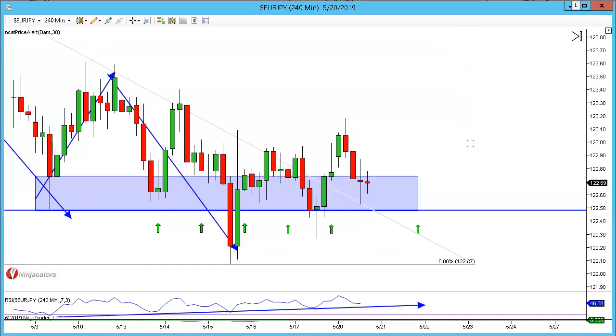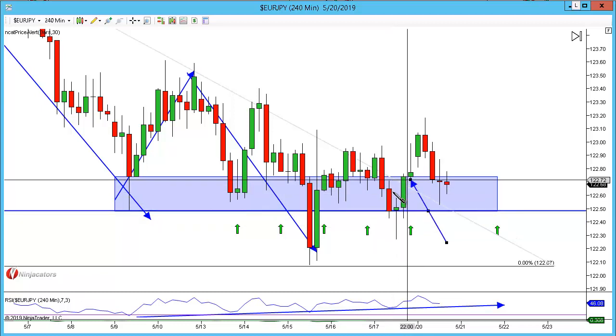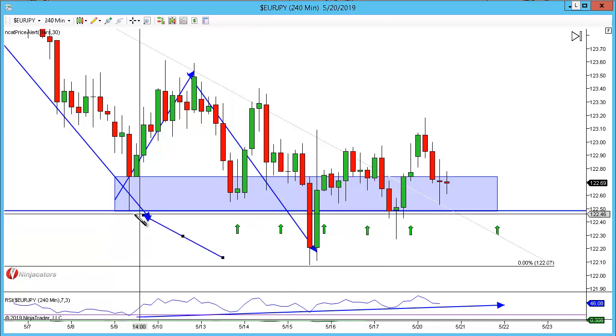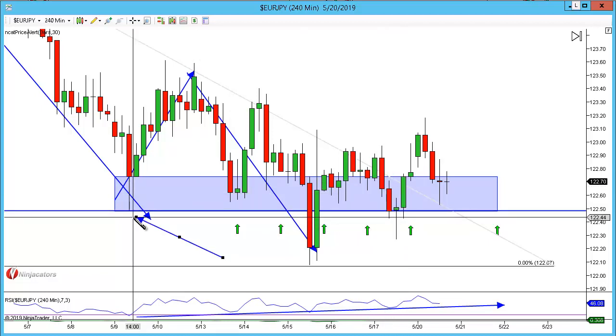Now look, what do we have here? We have right here a 3-bar reversal. Now the problem is that if you actually go and check this, we actually violated this left shoulder by about 2 pips. So even though this is a confirmed 3-bar reversal, we violated the left shoulder, and that goes against my rules, so I cannot use that as an entry.